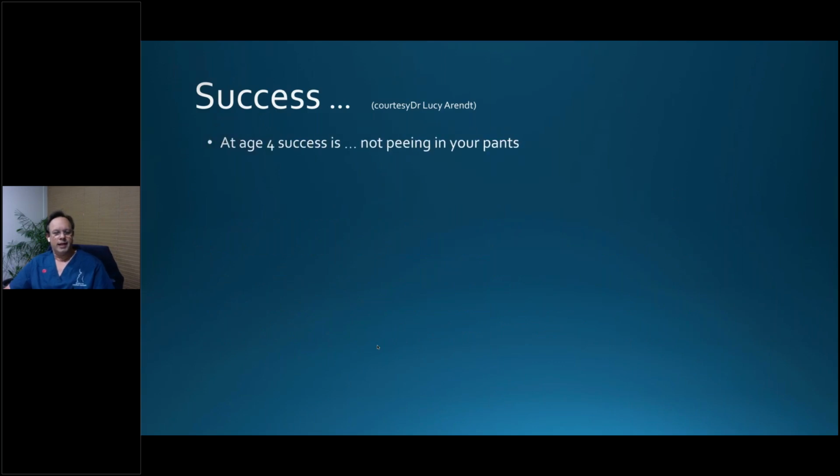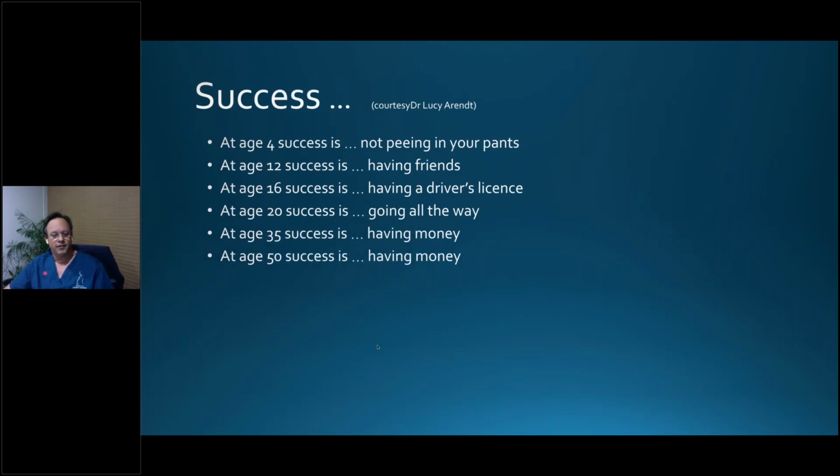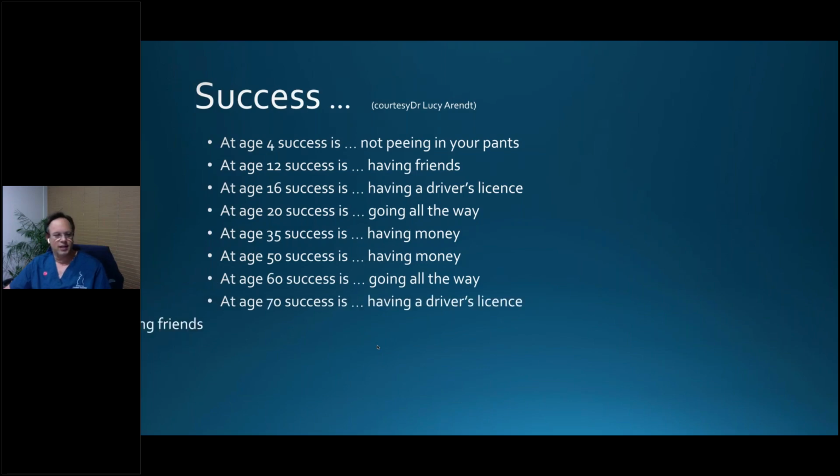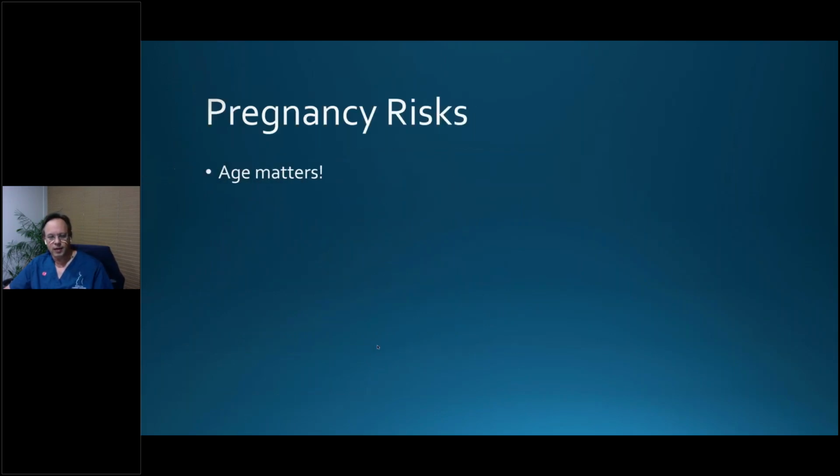Thinking briefly about success. Success at 4 is not peeing in your pants. At 12 is having friends. At 16, having a driver's license. At 20 is going all the way. At 35, it's having money. 50 is having money. 60 is going all the way. 70 is having a driver's license. 75 is having friends. And 80 is back to not peeing in your pants. So age matters. In terms of pregnancy, age matters.